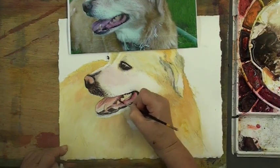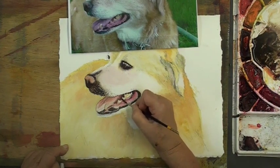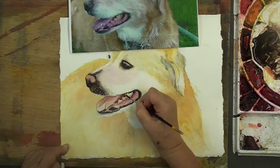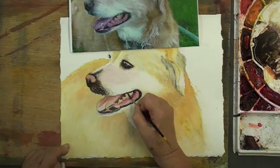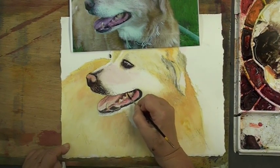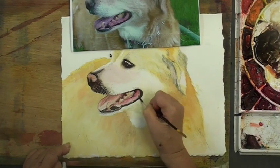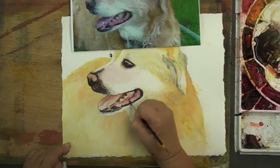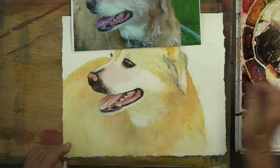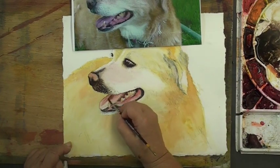Same over here, lose that edge, lose that edge, lose that edge. This is all inside his mouth, so it has to go into shadow. And back here we have to put all these teeth in shadow, because his mouth is creating a shadowed area. So even back here, this has to go back into shadow. Same way it did over there. I'm going to add just a little bit more shadow in here.